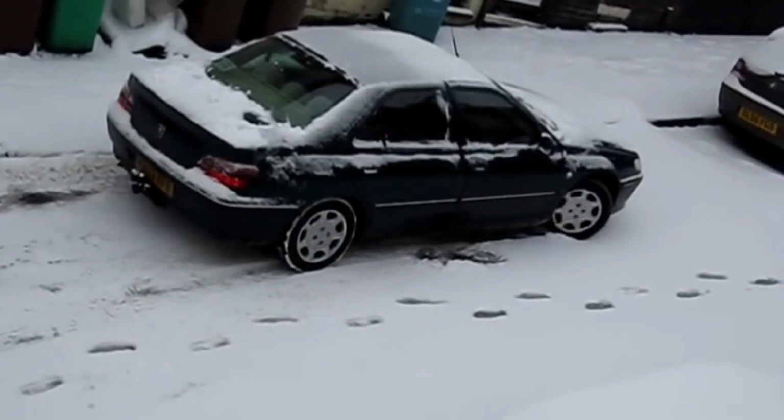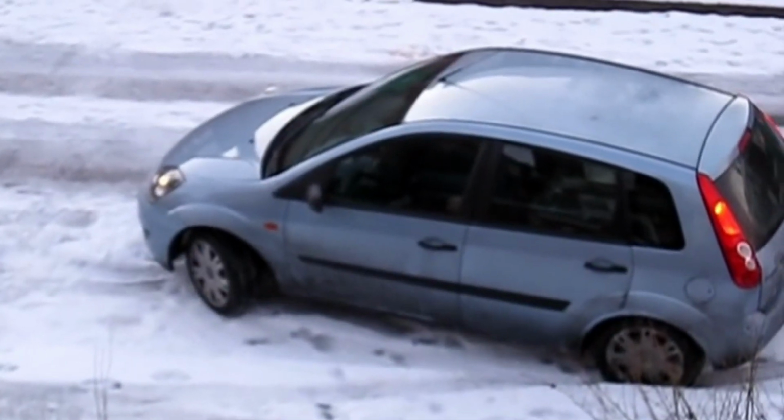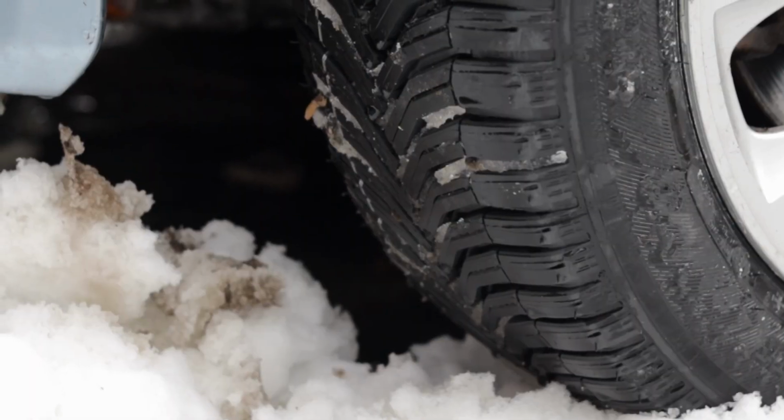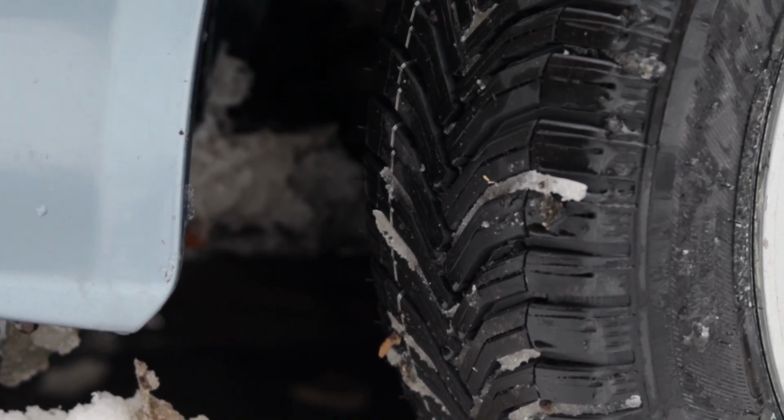Your car's slipping around, struggling for traction. It's trying to go, and it can't. I thought all-season tyres would be a good compromise. Now, they are designed for use in both summer and winter, and they have a big blocky tread pattern with a V shape down the centre, which helps disperse snow.